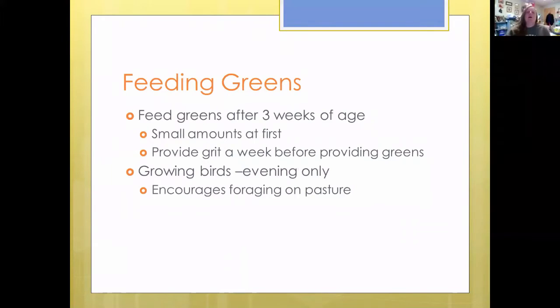Feeding greens. A lot of people know that it's very popular to feed treats and greens and snacks and kitchen waste to your chickens. Really, some of those things you're going to have to cut back on. Feeding greens to your ducks is fine after the first 3 weeks of their life. You give them small amounts, you give them some greens, whether it's grass from your lawn or maybe you're growing something specific that you want to cut for them, whether it's clover, something along those lines.